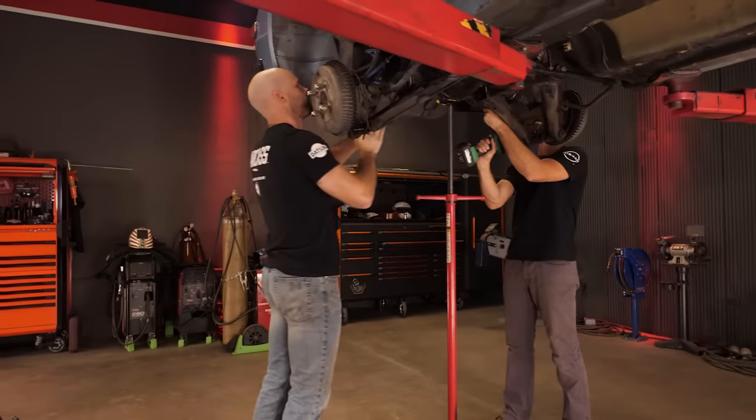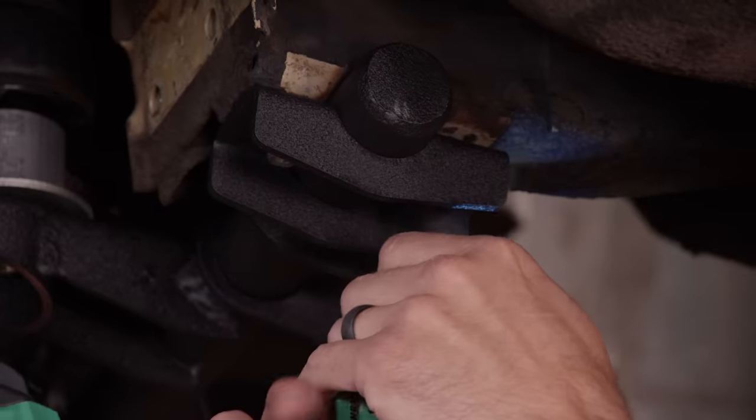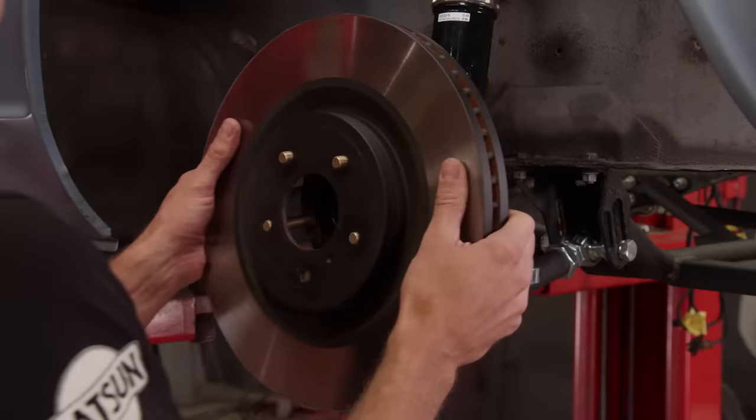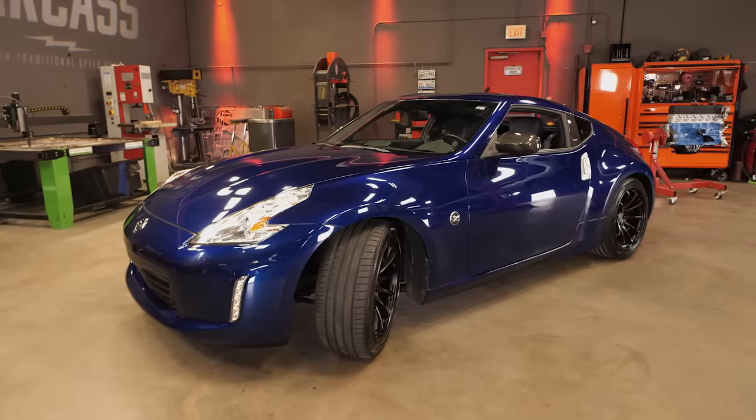Today on Carcass, it's time to upgrade the handling on our 78 Datsun 280Z with stronger suspension all the way around. We'll add a new differential to help handle our 6-speed transmission and install beefier rotors and brakes. Plus, we'll see what accessories Nismo has to offer for your Nissan.